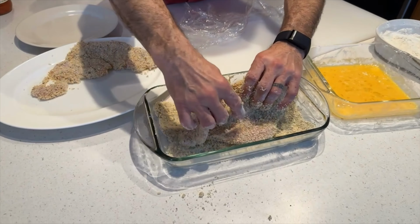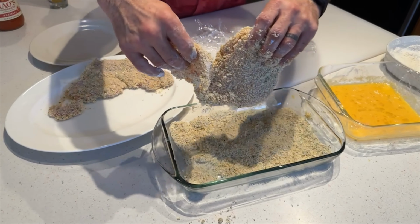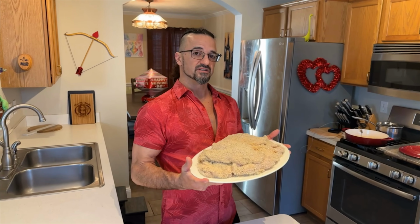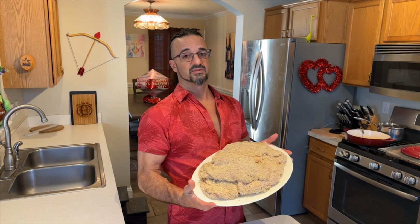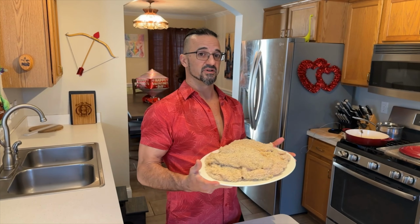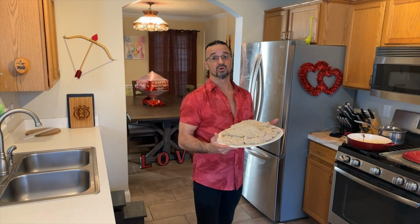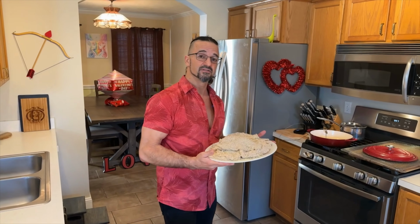Moving on, since this piece is breaded, we'll go ahead and put it on this platter. So now we have this chicken all nicely breaded. And yes, there's a lot more chicken because we bought a lot more, but for your chicken Parmesan, you're only going to need what we showed earlier. So let's go back to the stove here.